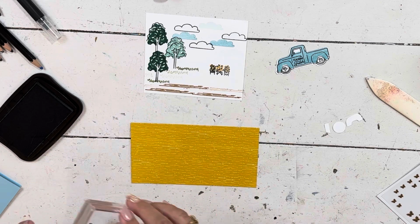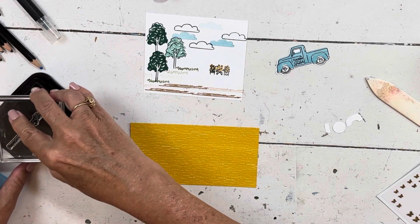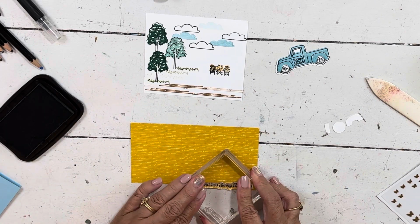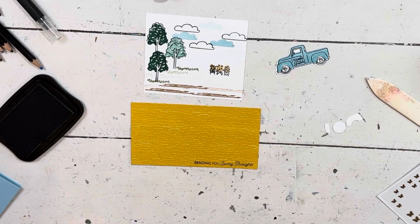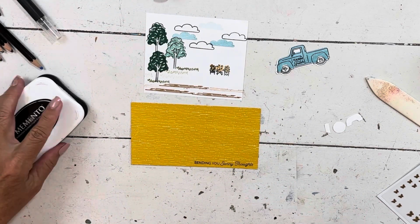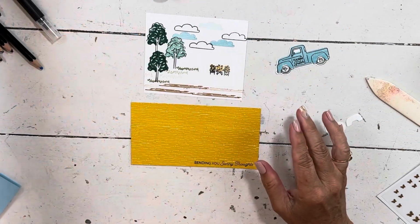So I'm going to take my Inks Botanicals piece here and just add that. Super cute. All of our stamping is done. All of our cutting out is done. So it's still a simple card, but now we're just going to add a little bit of highlights.